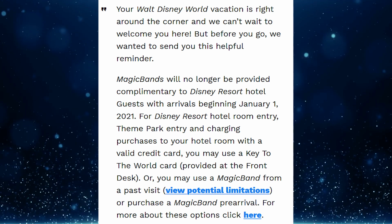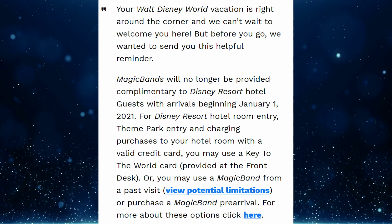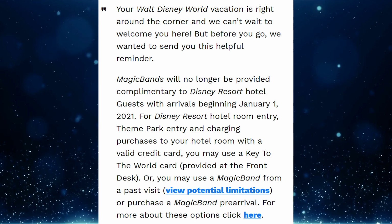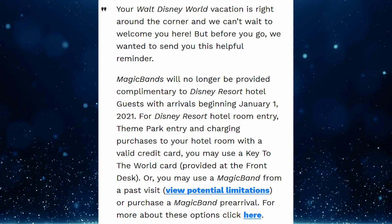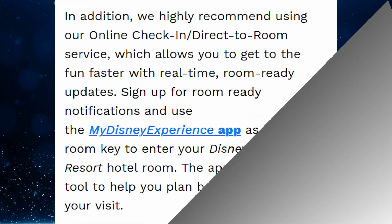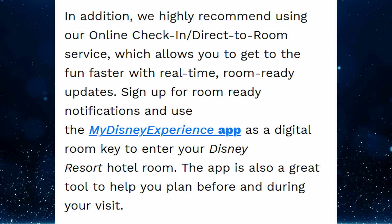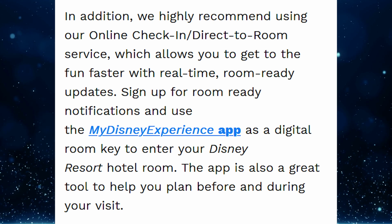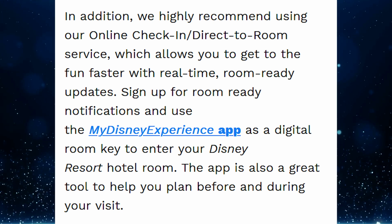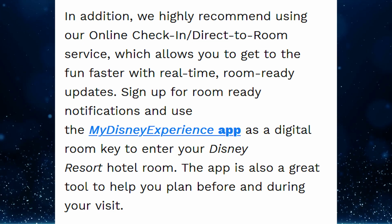For Disney Resort Hotel room entry, theme park entry, and charging purchases to your hotel room with a valid credit card, you may use a Key to the World card provided at the front desk, or you may use a Magic Band from a past visit or purchase a Magic Band pre-arrival. For more information about the options, you can visit DisneyWorld.com. In addition, we highly recommend using online check-in and direct-to-room service, which allows you to get to the fun faster with real-time room-ready updates. Sign up for room-ready notifications and use the My Disney Experience app as a digital room key to enter your Disney Resort hotel room. The app is also a great tool to help you plan before and during your visit."